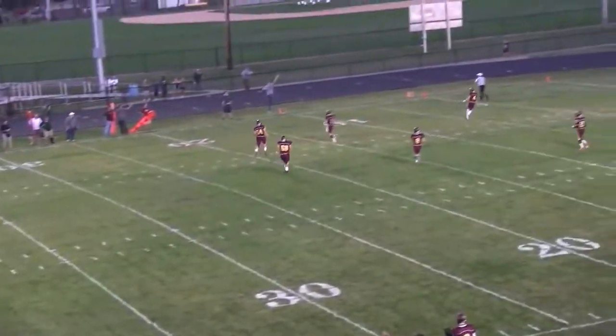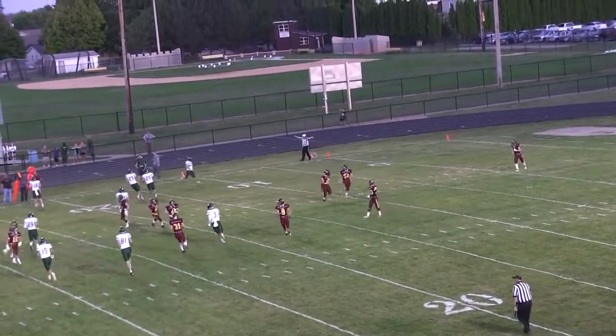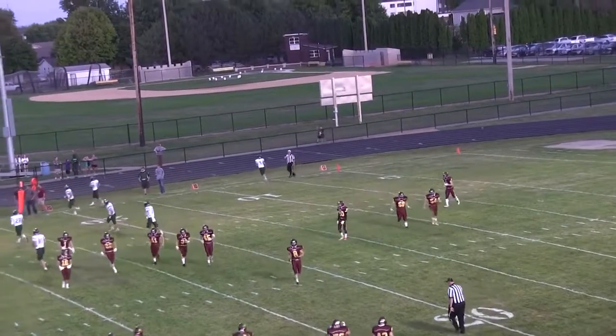Welcome to Week 2 football. A sidewinder will go out of bounds, and an early penalty against the Dutch, so good field position for Mount Pleasant to start. 1st and 10.